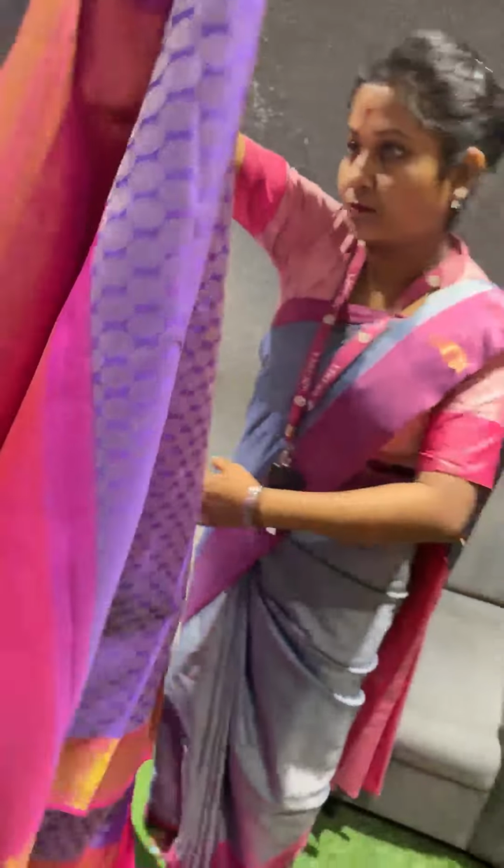Ma'am, we are showing a collection of pure sarees, and some budget-friendly power looms as well. So you have a mix of both. Our price range for today will be 10,000 to 20,000.